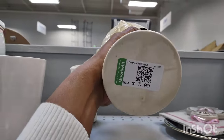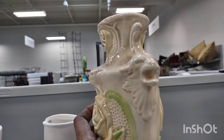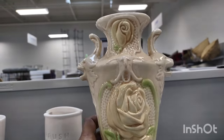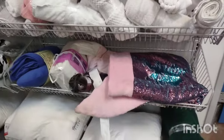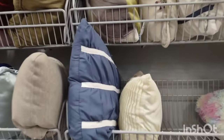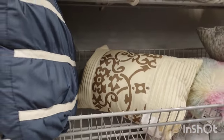This was a nice find, nice antique. You have some animals on the side, lions. Beautiful with the rose petal in the middle. That is beautiful. Oh, and now we're in the linens. I'm glad they didn't have much, so I didn't pick up any, because this is the section that I struggle in. That was a beautiful pillow.